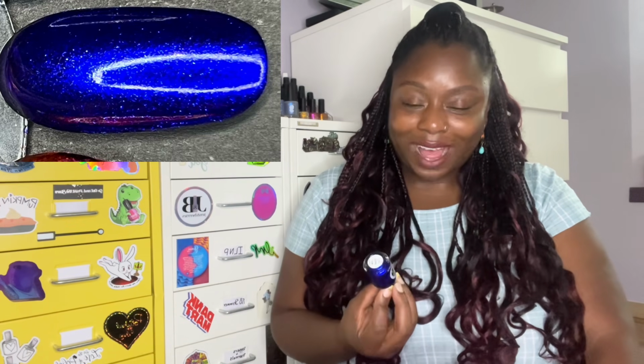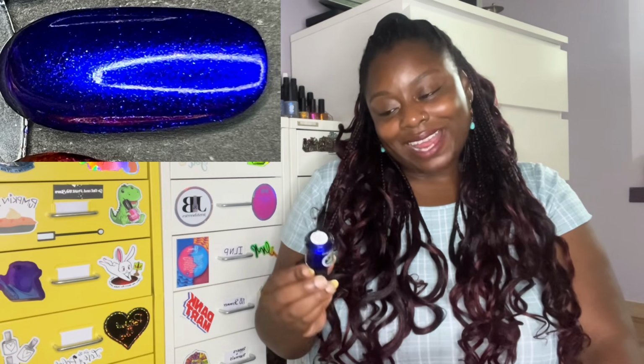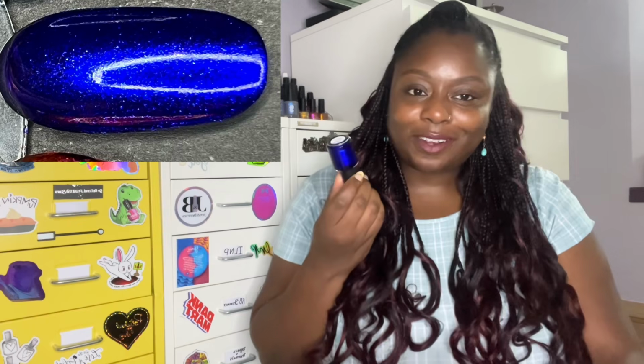It's like a glowy sapphire blue. It definitely glows from within. I've seen this compared to House of Hades by Mooncat, and this one ranks out of the two. So sooner than later, I'm gonna have to get this one on.